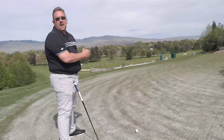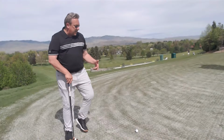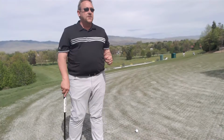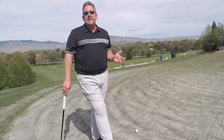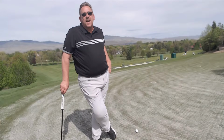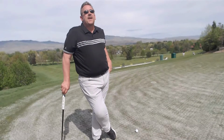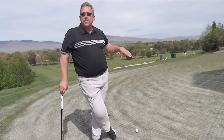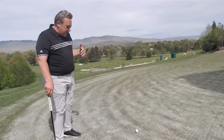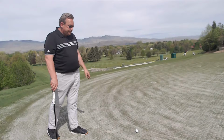We go out and we play our Saturday game and take one quick look from behind, and next thing you know, we're over the ball and we're putting it. It's not how touring pros do it. It's not how really good amateur golfers do it. It's not how club pros do it. They take their time, right? They give themselves every opportunity to understand what's really happening with their putt. So I take 3 views. My first view, as I just mentioned, is always directly behind the ball.